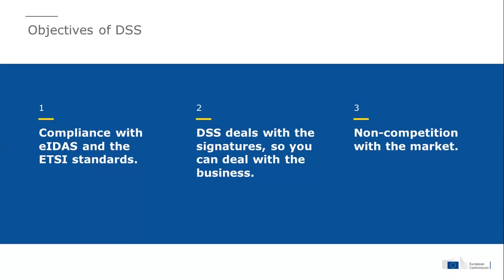If, for example, you are developing a contract management system, then your field of expertise is contract management. You should be focused on actually making contract management easier for your users. You shouldn't have to deal with becoming an expert in electronic signatures. DSS will do that for you.